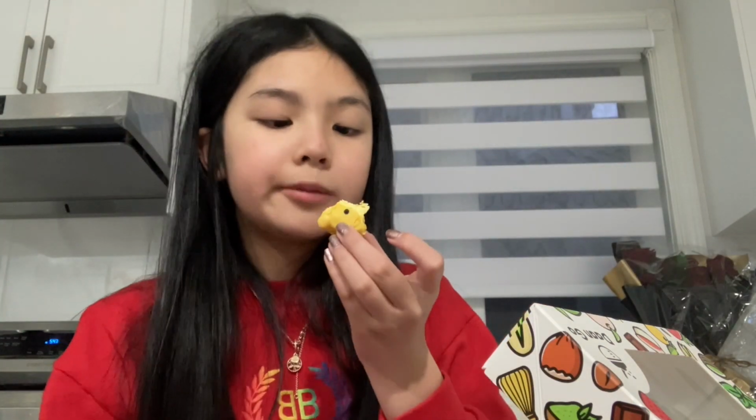There's also a flavor that's matcha, and I don't like matcha. There's also a flavor that's roasted milk tea. Oh my god. The roasted milk tea one is a panda that we have in the box. And the cream is not that sweet.